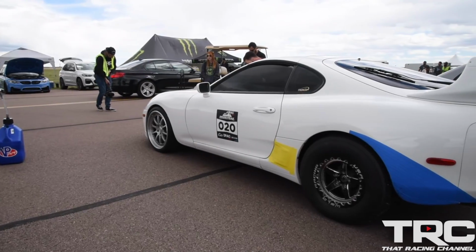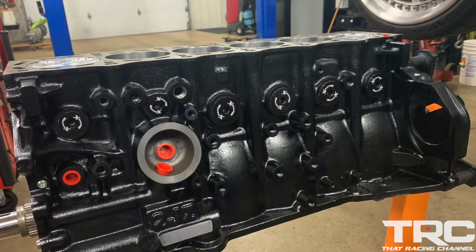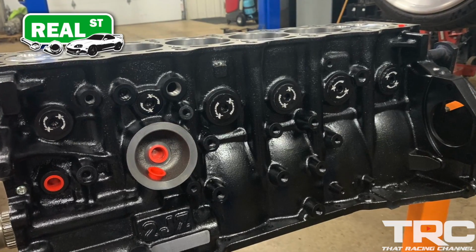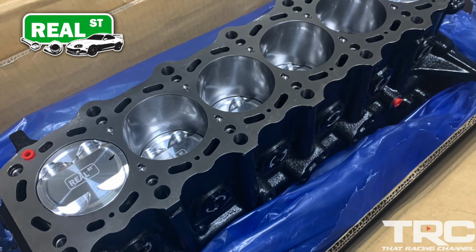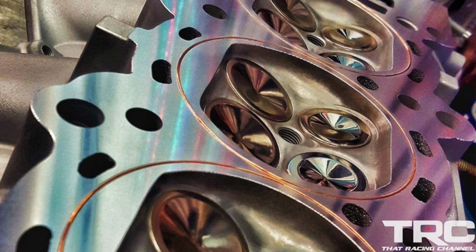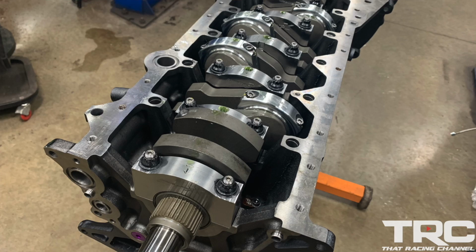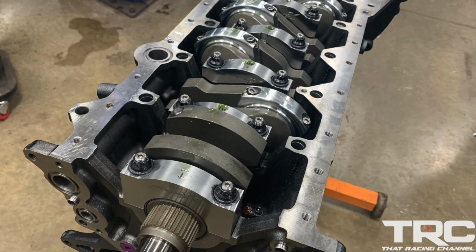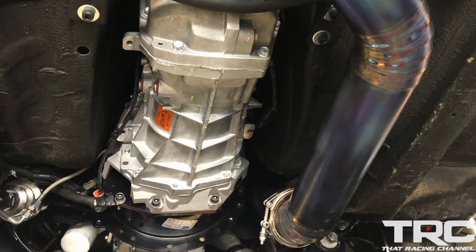Brandon Hench's 1998 Toyota Supra Turbo. It's a full build with MozWorks block, 10-to-1 compression, Real Street pistons. It's the RS 1600 package. Gio from Real Street hooked me up with those. It's a Head Games head, full Pyromet 1mm oversized valves, GSC R2 cams. It's on a T56 sequential PPG transmission.